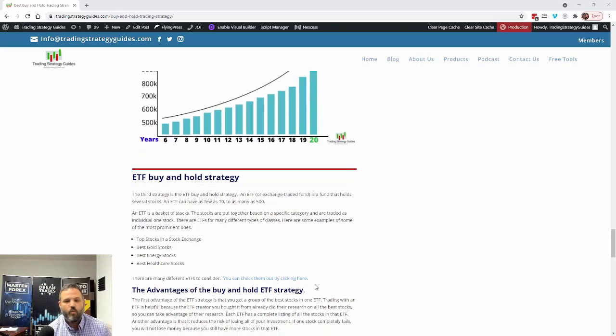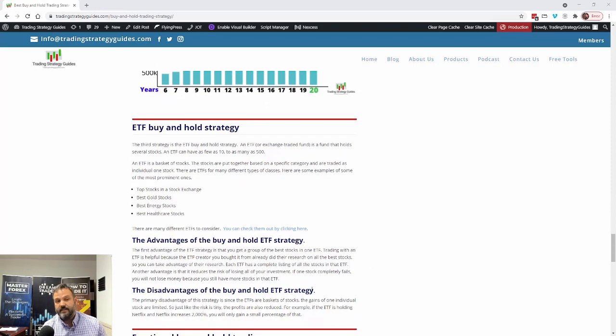So let me use the Walmart example, right? Let's say you want to buy Walmart, but you want to spread out your risk. Well, if you just buy Walmart and the stock tanks, like let's say that something really bad happens to Walmart. I don't know what it would be. All their stores, something bad happens. One of the products kills people or something crazy like that.